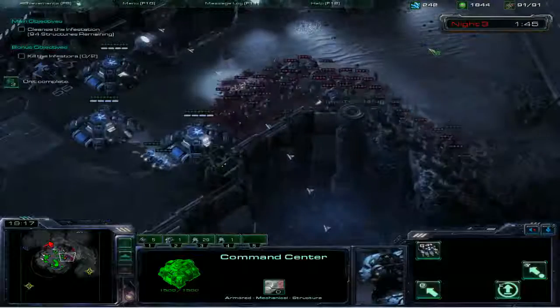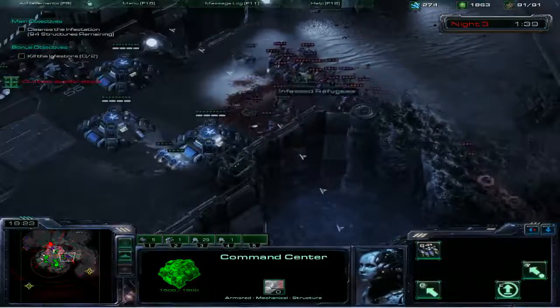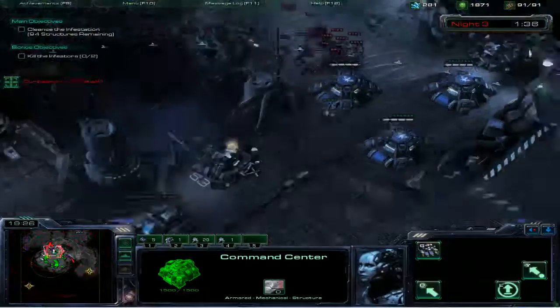I don't know why on the right side I'm getting so many mobs. Well, I guess I shouldn't really call them mobs anymore now that it's Starcraft 2.